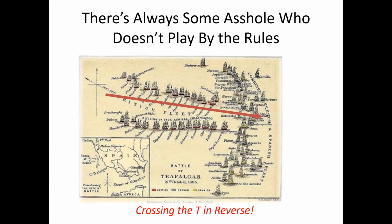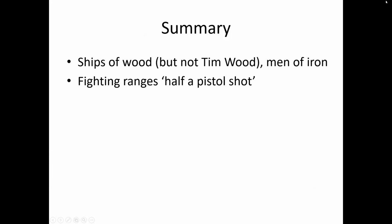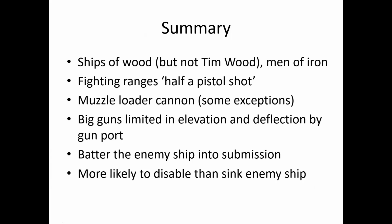This is what Horatio Nelson did. He used the ship to puncture the top of the T. So they got all the way in close before they started shooting. And it had obvious victorious effects. Okay, so in the age of sail, ships of wood, not tin, men of iron, half a pistol shot was a way of determining the distance. Muzzle loaders and the size of the gun port limits how much elevation and traverse you get. You can see some of the limitations here. And as I said before, usually you batter the ship into submission, you don't sink it. That's generally what happened.